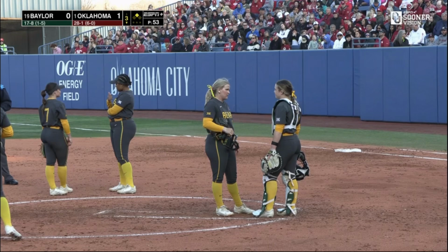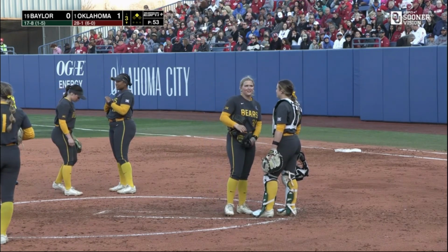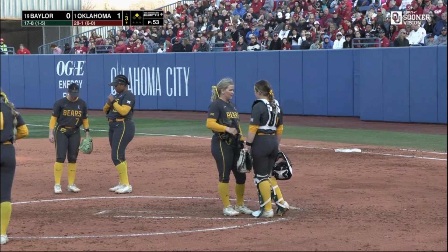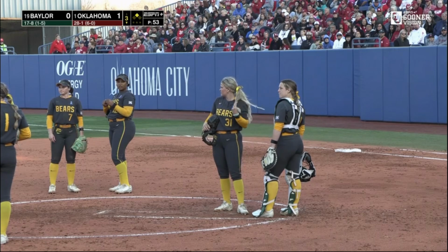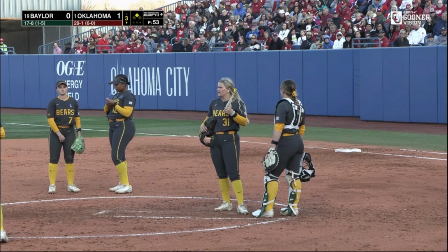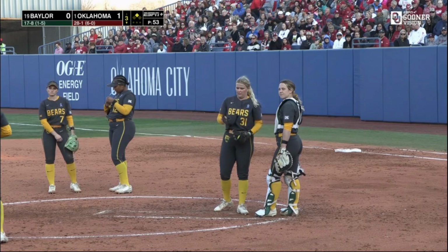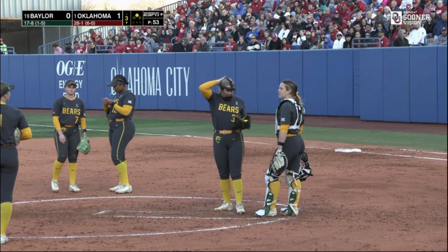Here's the other part of it. Assuming this stands, currently standing on second base is the all-time career leader for doubles in the history of Oklahoma Sooner softball, Tra Jennings. If this stands, if this holds, I don't see how it could possibly be anything but a leadoff double. Safe. Yep.